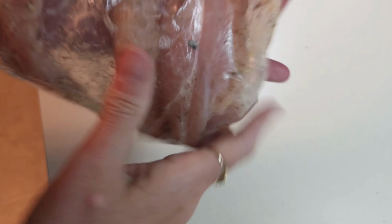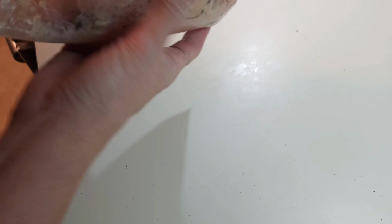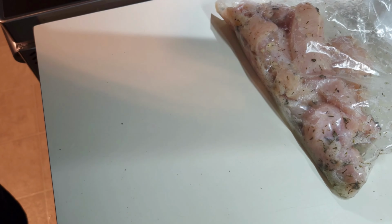Get the air out of it. And mix everything around until you've got little green specks on all the pieces of chicken, because that is the good flavor. And I'm going to do this for just a minute until it gets mixed around. And then we're going to let it set for 30 minutes. You could let it go for more, at least 30 minutes. You could put it in and let it go overnight. But we're going to let it set here for 30 minutes. And then we'll come back and put it on the grill to eat.